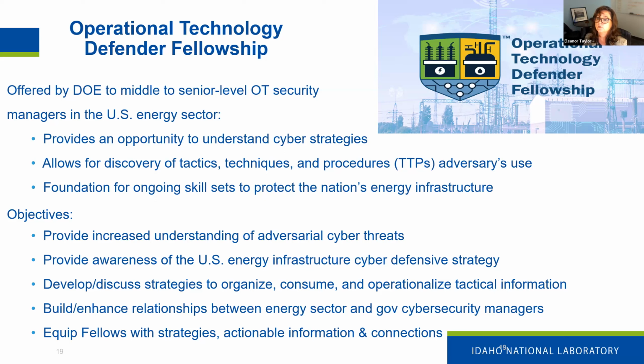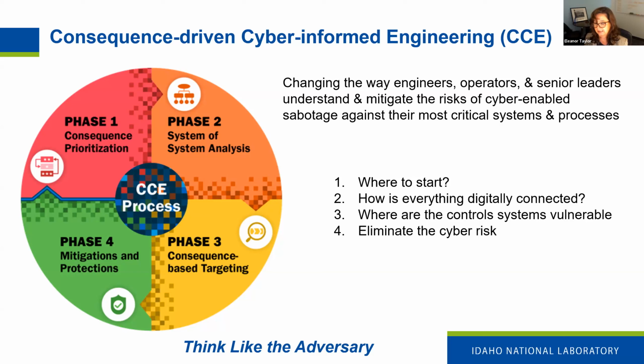But this is one of the ways that we've worked with industry to help better prepare them and have many case studies and opportunities that we can work in terms of whether it's training people to understand this methodology or working to help better bring this to businesses. This is another way that CCE and CIE work together. So you can think of consequence-driven cyber-informed engineering as a subset of cyber-informed engineering, and there will be a whole umbrella of ways that we can work together to address this.